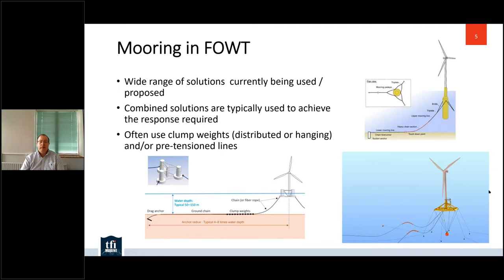So mooring in FOWT to date has been very, very broad. There's been a very wide range of solutions that have been used and tried and are being proposed. Everything from catenary systems to fiber rope systems, systems with floating clump weights, systems with distributed clump weights, systems with floats, and every single possible synthetic fiber option also being looked at the moment.